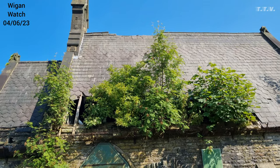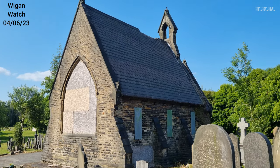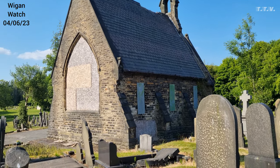You can see there as well, there's a gap in the roof. The top of the roof has gone. Let's look around the other sides. So this is it from the back quarter. Looks like it may have had a bell up there at one point. Some chapels do, but all boarded up.